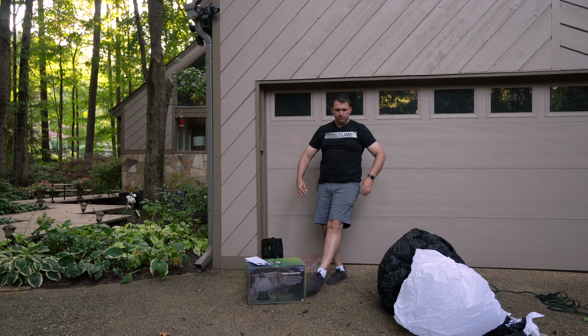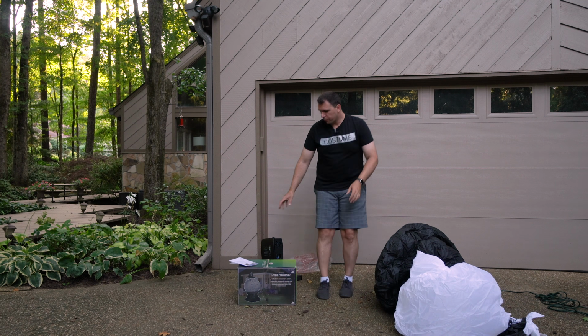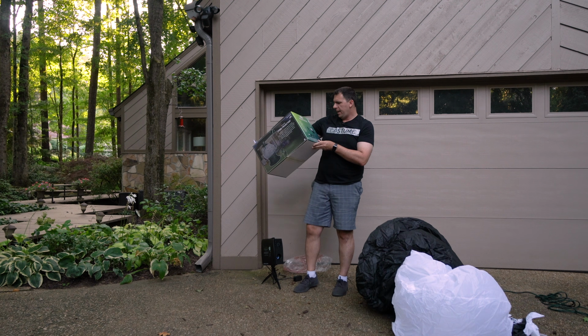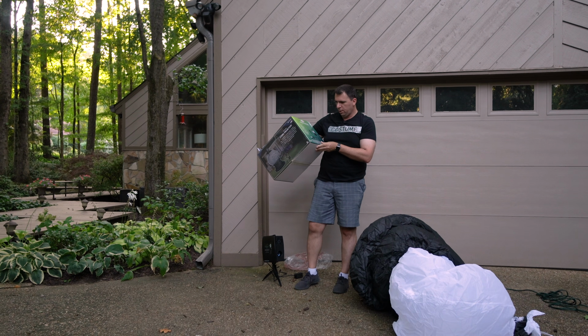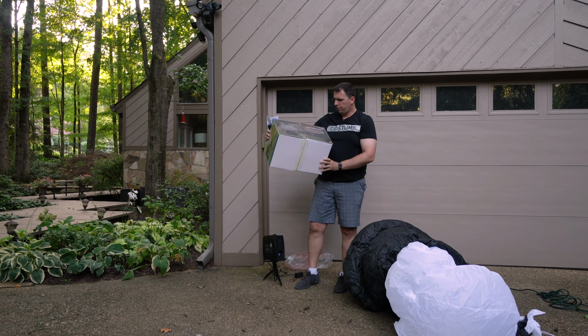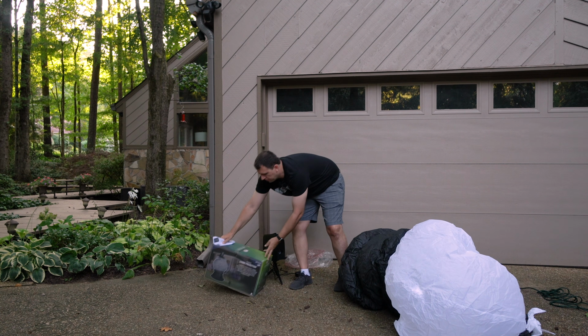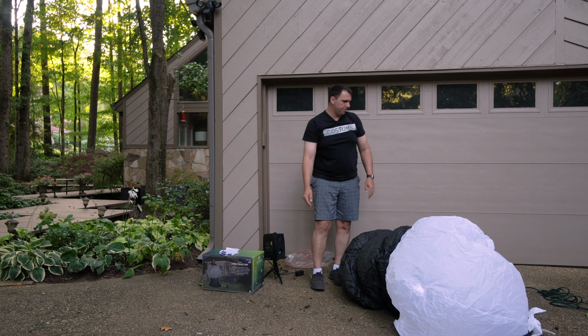Give it some room. This thing is actually rather large. When we look at the box, it says it is 8.5 feet tall. It does not say, however, how wide it is. So let's see here in a moment.